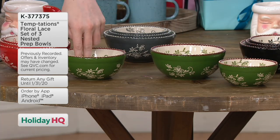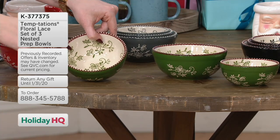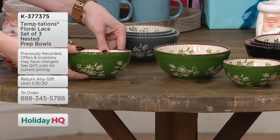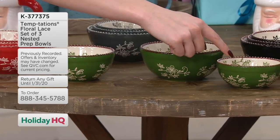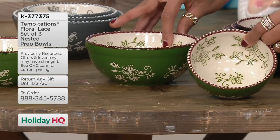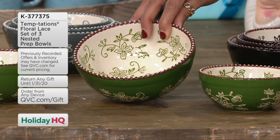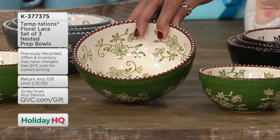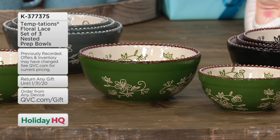The medium right here is 10 ounces, and that's 5 inches in diameter and 2.25 inches high. The small one, which is 6 ounces, is 4.75 inches in diameter and 2 inches high. And then the largest one for the nesting bowls is 16 ounces, and that's 5.5 inches in diameter and 2.5 inches in height.